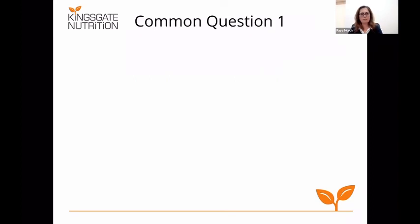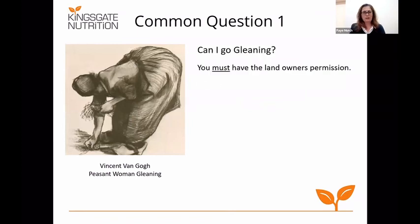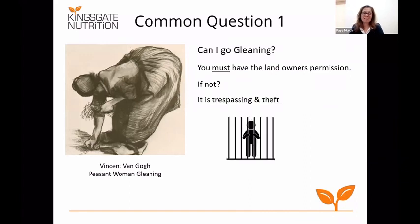Now, I've had a bit of fun with this. Anybody know what that is? Vincent van Gogh, peasant woman gleaning, backbreaking work. Can I go gleaning is the most common thing I get asked. Well, yeah, you can, as long as you've got the landowner's permission. If you get caught by the farmer, it's trespassing and it's theft, effectively. My husband loves to tell me that.